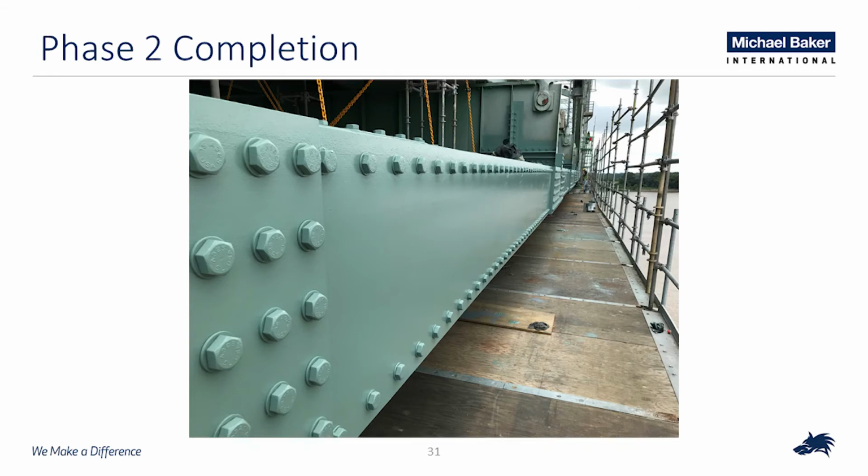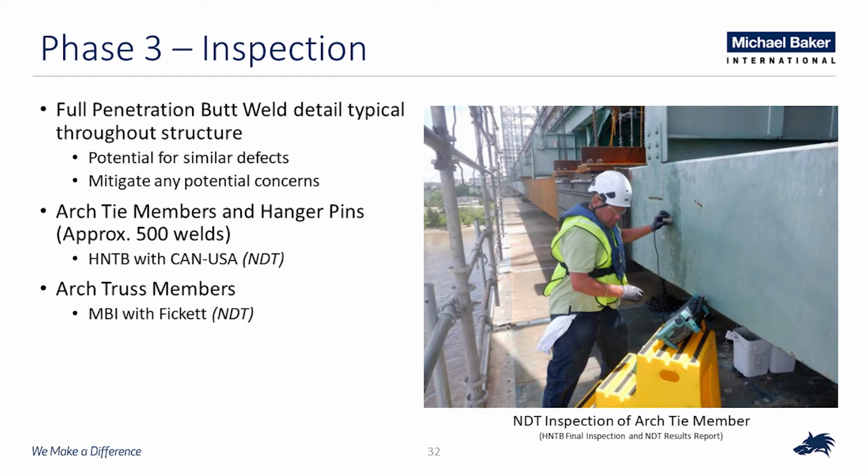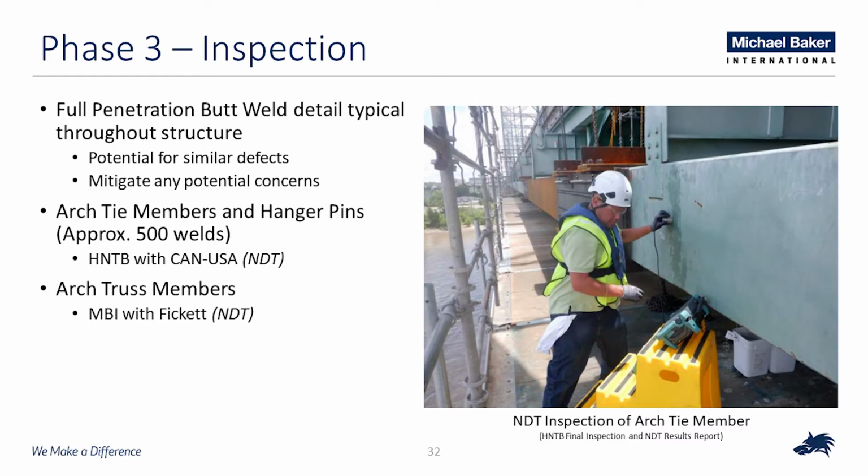In order to ensure the bridge was fit for service, though, we've got about 400 welds along the length of this bridge. RDOT wanted every single weld on that tie visually inspected and inspected with NDT. So this was a huge undertaking. It actually meant that close to about 500 welds, when you consider the upper truss, ended up being tested as well. So HNTB performed the visual inspection and enlisted the services of CAN USA to perform the NDT testing.